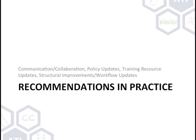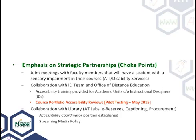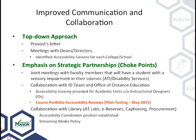Now, going forward, the recommendations, I'll talk about them now in practice. This is what we actually did and what they look like once they hit the ground, for the most part. I've restructured that high priority list. I'll talk about all those things, but I've kind of restructured it into other categories so that it makes a little more sense as I go through. So the first would be improved communication and collaboration. What do we do around that?